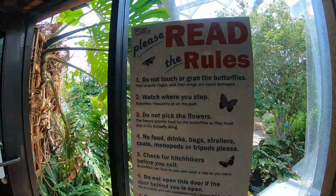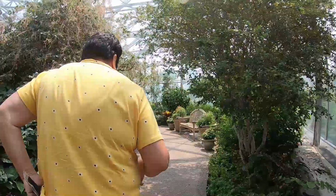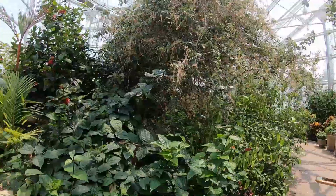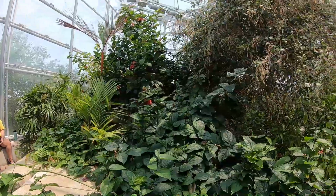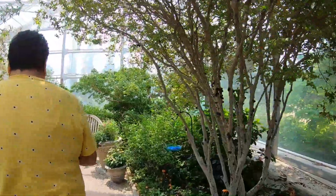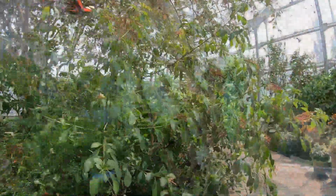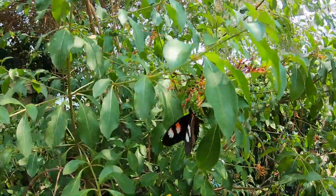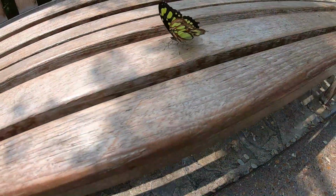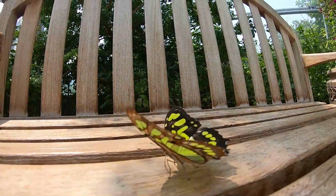So one of the first things that we are looking at is the exotic butterflies, and I am really excited to look at them. It's such a beautiful and peaceful area to be in. Unfortunately, the angle that we're at, even when we're outside, you can't actually see the building, but it is the shape of a butterfly too, which is pretty cool. There can be up to over 800 exotic butterflies in flight from 80 different species. So it's always different and always changes when you come to see it.